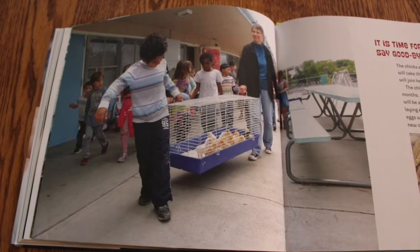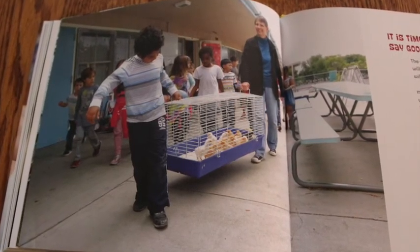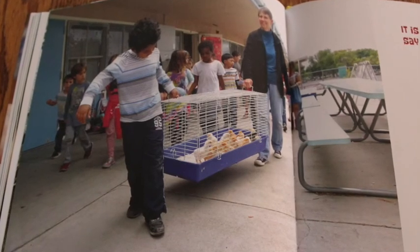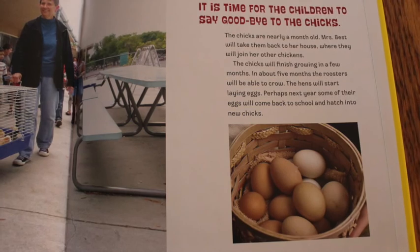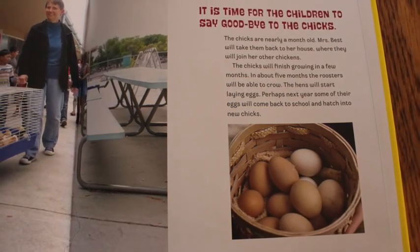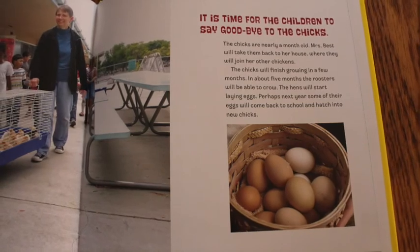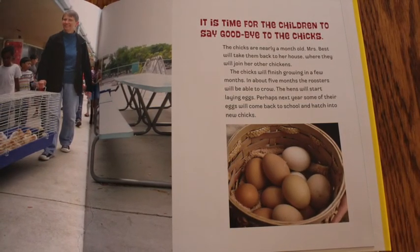It is time for the children to say goodbye to the chicks. The chicks are nearly a month old. Mrs. Best will take them back to her house where they will join her other chickens. The chicks will finish growing in a few months. In about 5 months, the roosters will be able to crow. The hens will start laying eggs. Perhaps next year some of their eggs will come back to school and hatch into new chicks.